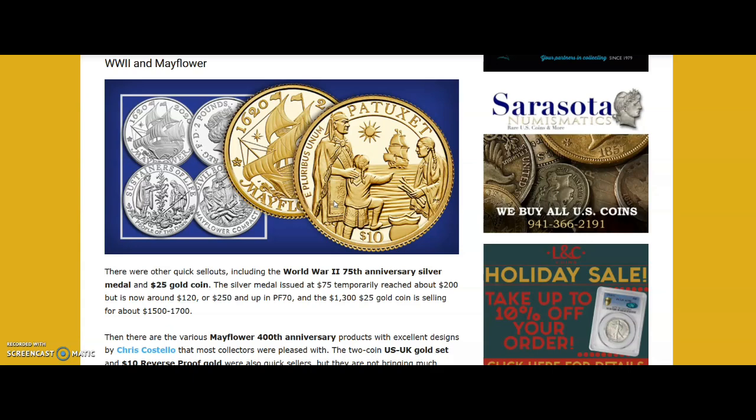There were other quick sellouts, including the World War II 75th anniversary silver medal and $25 gold coin. Now, yes, those were also pretty hot. I was trying to get the gold for about a half hour to an hour, and I did not get it. I was very unsuccessful. In fact, I made a video about how I gave up on it because I was just getting irritated trying to get that gold coin.